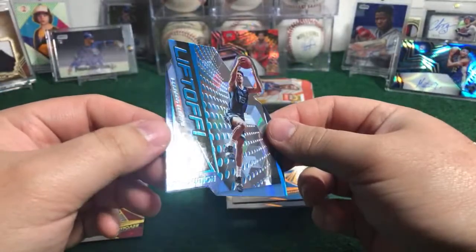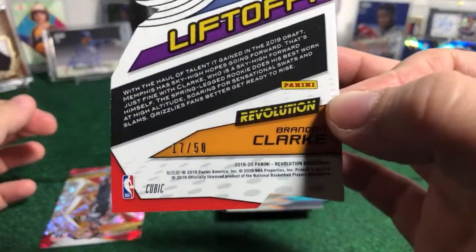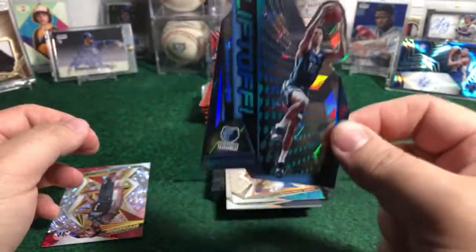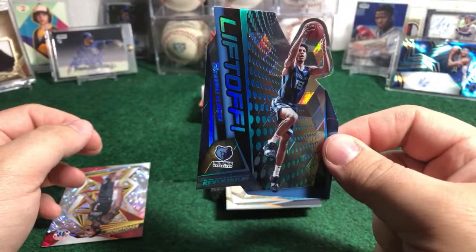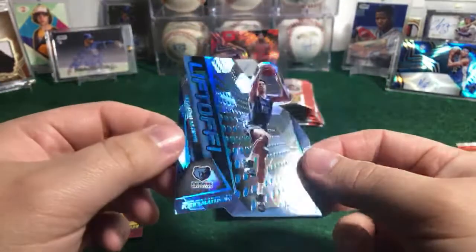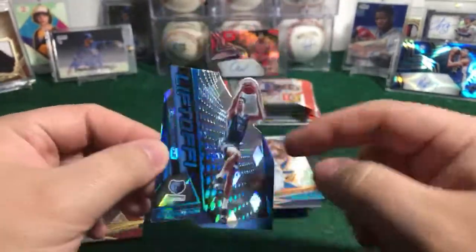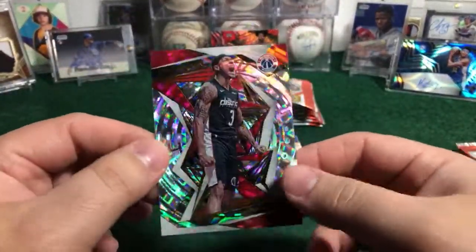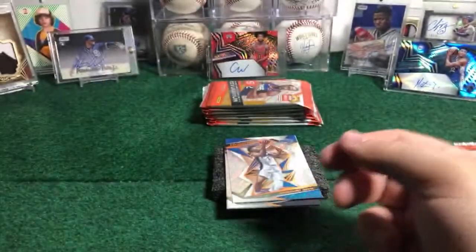It is a nice Clark. Die cut Liftoff on COVID, number 250. This is a good one, man. It's an amazing one. Memphis Grizzlies. Nice boom right here. Congratulations, buddy. Tone Lock 057, my friend. It's a cubic. It's Liftoff. It's die cut and it is blue, man. Number 250. An amazing color. Gorgeous piece, yeah. Bradley Beal on Fractal. Really, really nice piece, buddy. Congratulations. Gorgeous one.